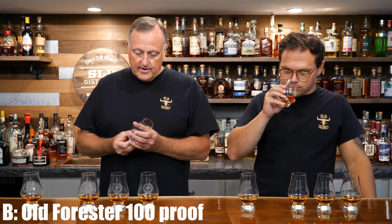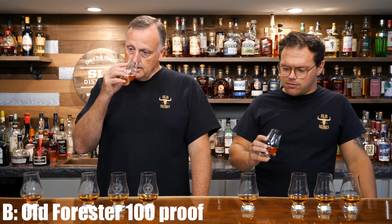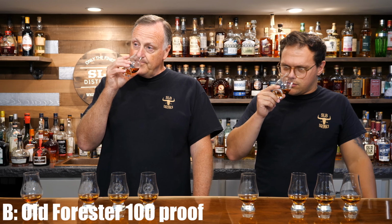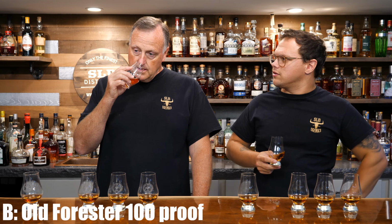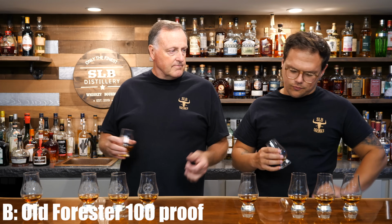All right, this one's lighter on the nose for me, pal. I'm going to have to get in there again. Smells like my grandma's house. Grandma Betty? Grandma Bushy. Yeah, licorice. Different. That's why I'm trying to, the first one was boom. Oh, great. Bourbon, caramel, toffee, good stuff.